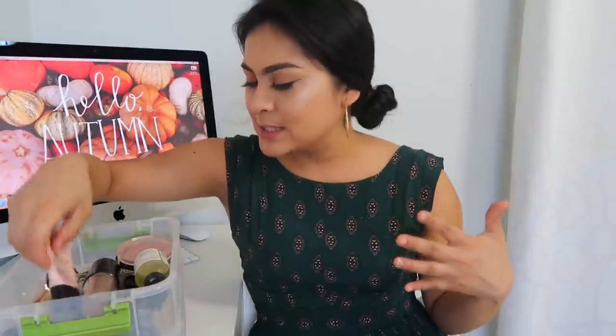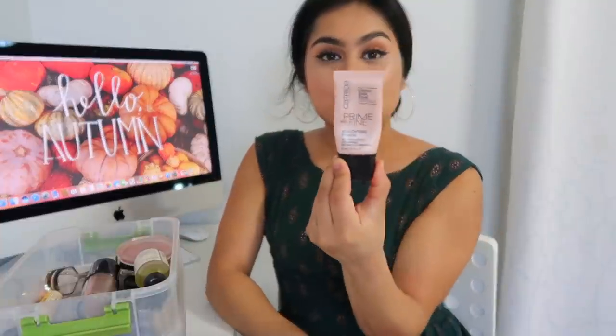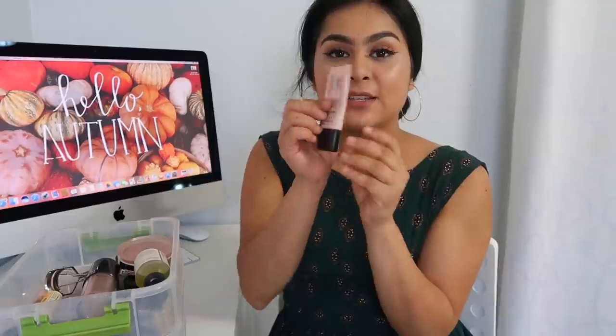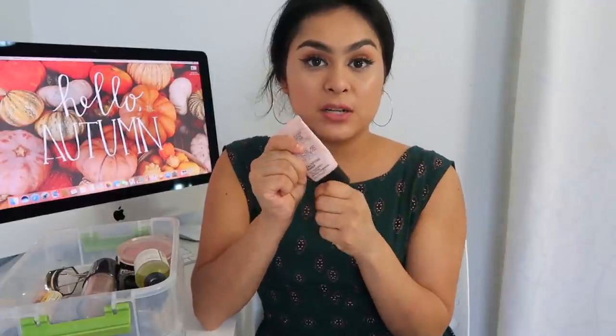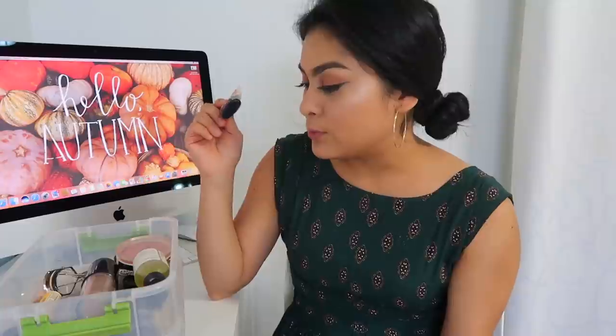declutter the box. It's the Beautifying Primer by Catrice Cosmetics, Prime and Fine. This one, I love this one. It smells like roses and I love it so much. As you can see, I'm almost running out of it. I'm a big fan of primers. I will mix up to two or three primers because I really like my face to look very smooth, not cakey, when I put on my foundation. So this one, I really love it.